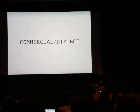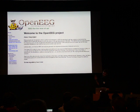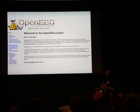So now I want to jump into this commercial DIY BCI realm, which is what I think most of us are a part of, aside from maybe a few Colombian neuroscience people here. It all started back in 2001 or 2002 with this project called the Open EEG Project, which still exists. It's got a lot of really cool documentation on open source hardware and software tutorials about how to build your own EEG, ranging from every type of electrode, like active electrodes and passive electrodes, and we'll go into more detail in a little bit. These guys were the pioneers of bringing EEG out of the laboratory setting and providing it to hackers, programmers, etc.